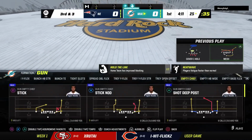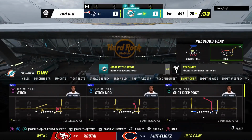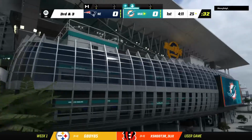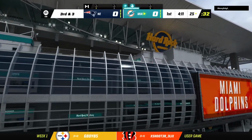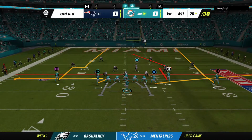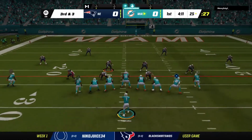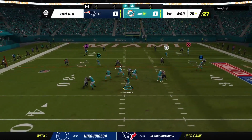Well, anytime he reads man coverage, I don't think it's going to be the only time he'll try and hit that route to the outside in this game. He'll test the perimeter, but that time they were up to the challenge. So the incomplete pass on the last play, and that leads us to a 3rd and 3. Tua going to throw.